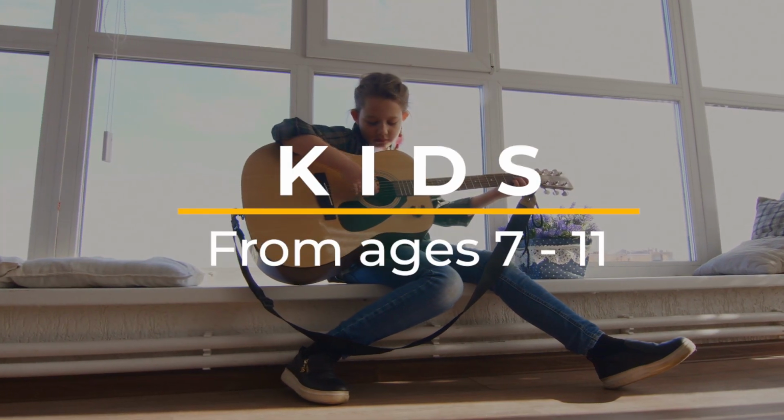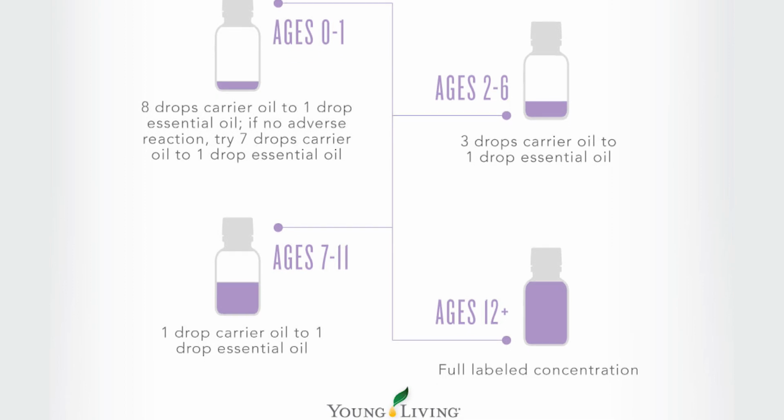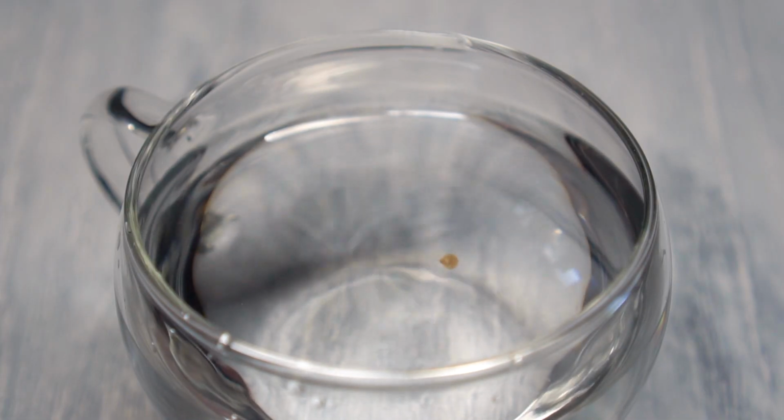And then when we're looking at kids ages 7 to 11, Young Living suggests diluting at 1/2 of the labeled concentration for this age group range. Little tip that I always like to give here is when starting with oils, use one at a time and always diluted to avoid overloading the kid's system. It's going to help make sure that they're not sensitive. It's going to help make sure that you're introducing them slowly.